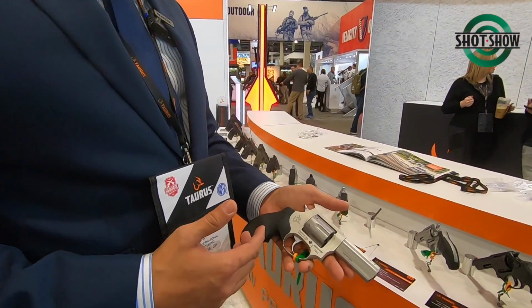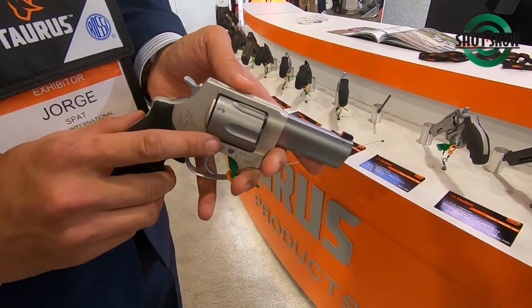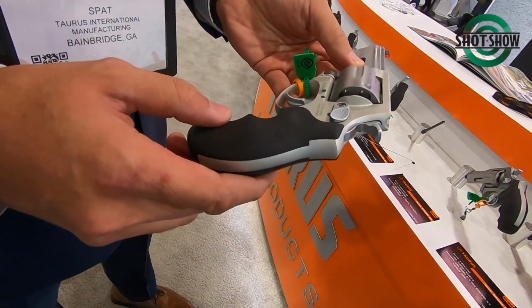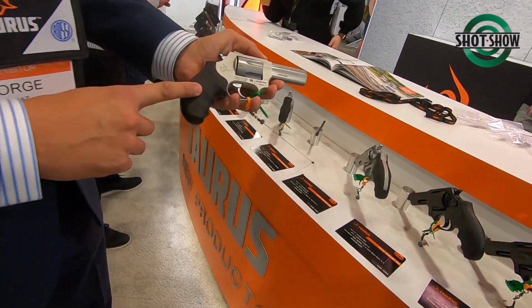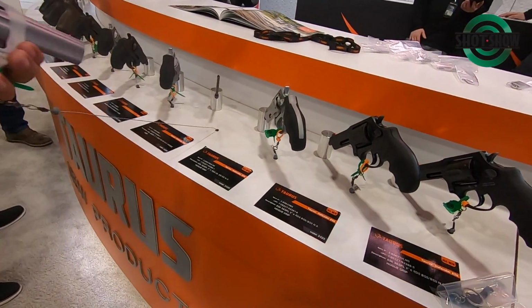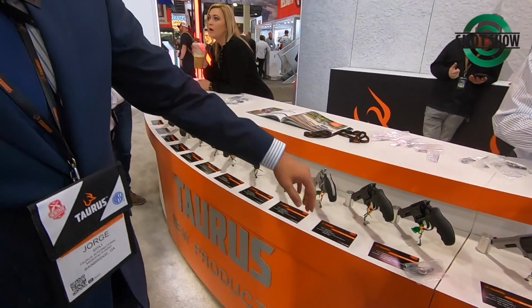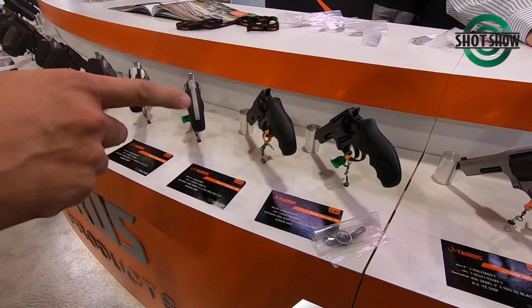line, which we have the 2-inch barrel model, with a 3-inch barrel. So we wanted a little more accuracy. We decided to do a removable night sight that we partnered with Ameriglow, and we have 6 different models that we made this in. 4 of these have the Hogue rubber grips, and we have the ultralight, the stainless steel. These are stainless steel with a black finish and ultralight as well.